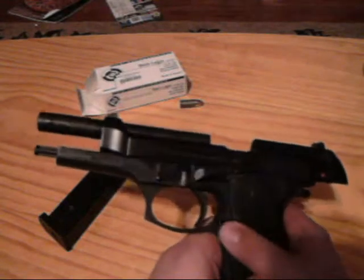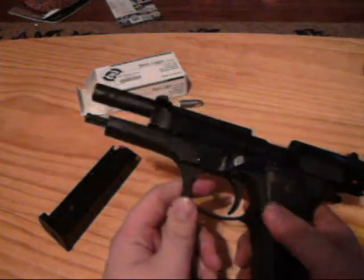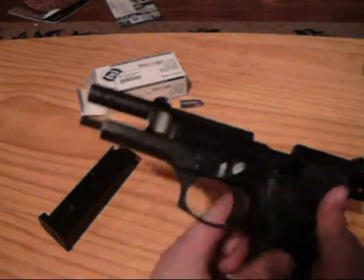Alright, and also, another plastic part here is the magazine release button, which is actually made of plastic as well. The same high durable plastic. You could also get that replaced as well, but I don't see that needing to be replaced.